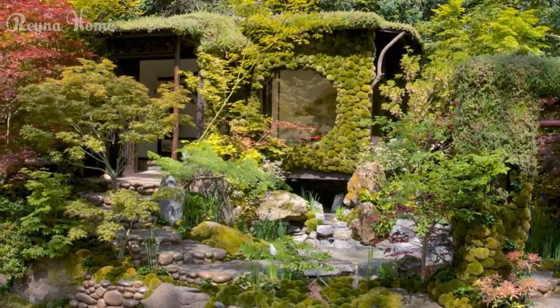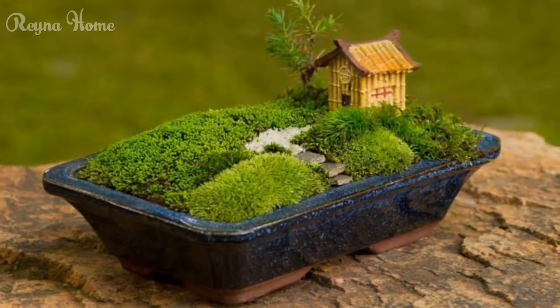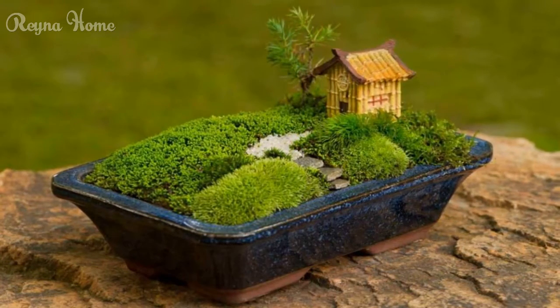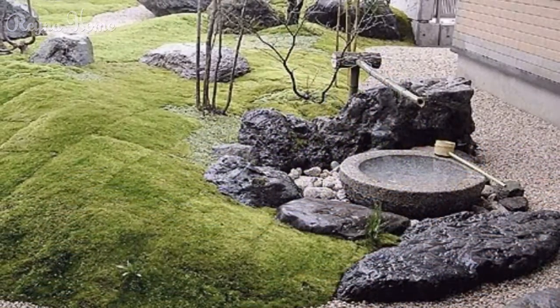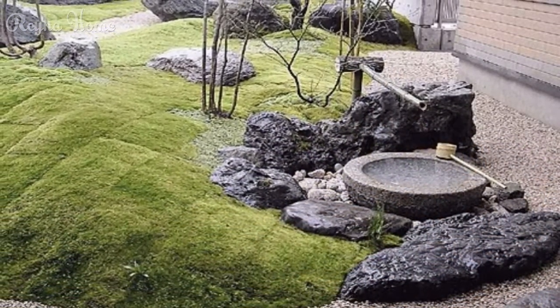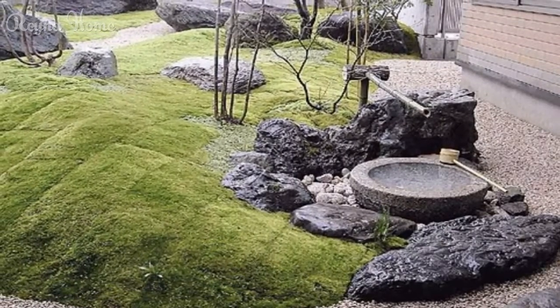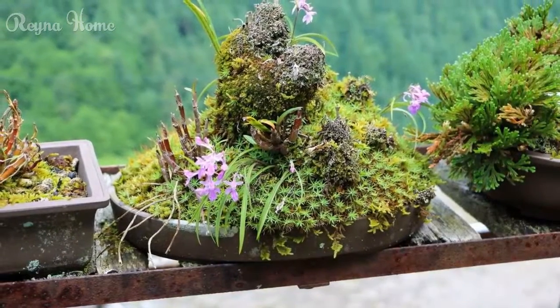Mosses can grow almost anywhere as long as there is enough moisture and shade. They can grow on soil, rocks, wood, concrete, glass, metal, or even plastic. They can also grow in different climates and seasons, as they can survive freezing temperatures and droughts by going dormant until conditions improve. Moss gardens evoke a sense of ancient magic, transporting us to serene woodland realms and shaded glens.